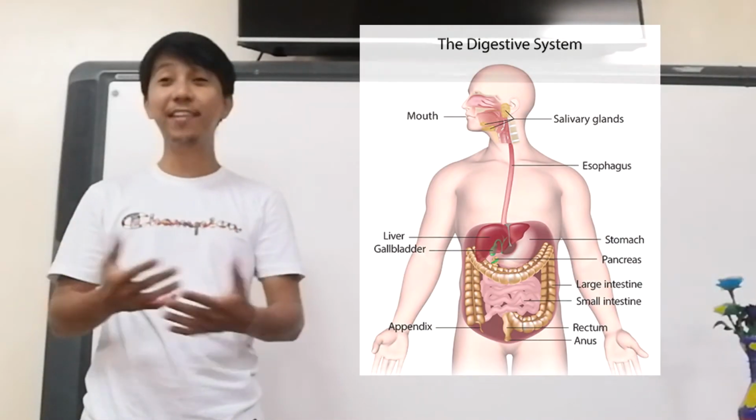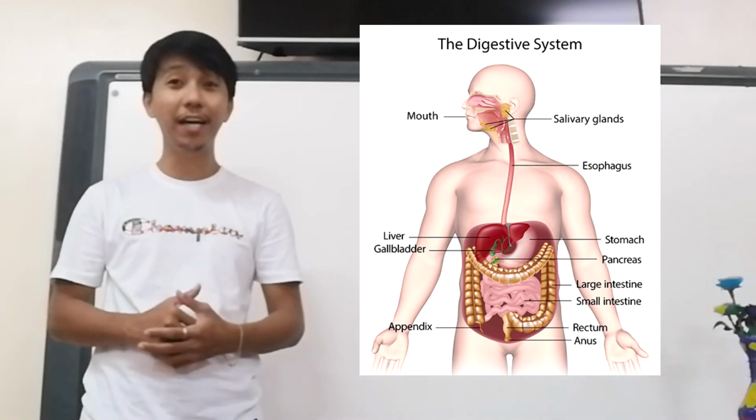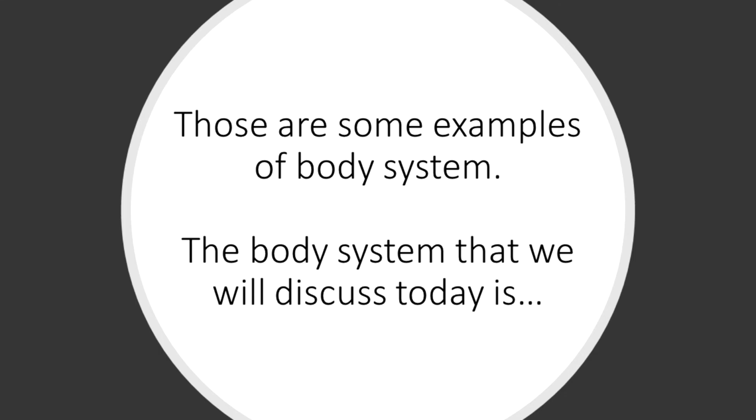Next is the digestive system. It breaks down the food we eat to release the nutrients needed by our body.